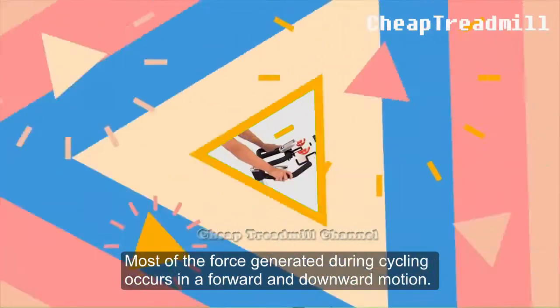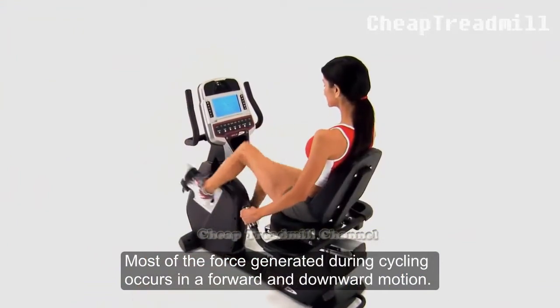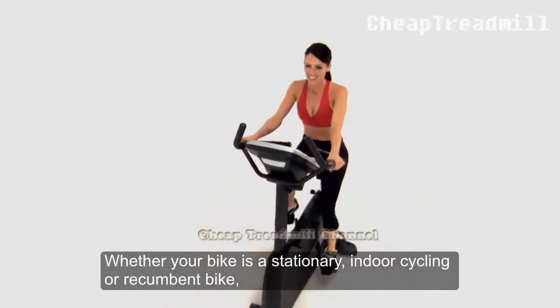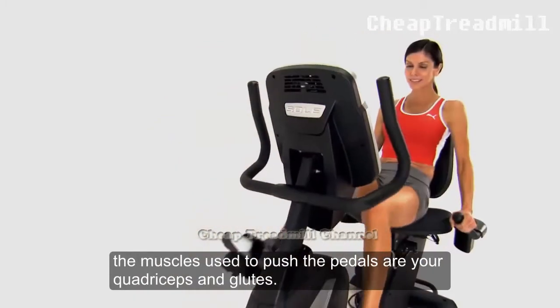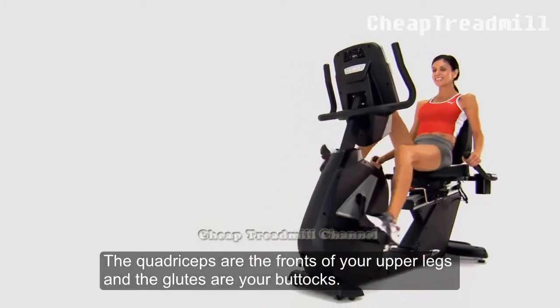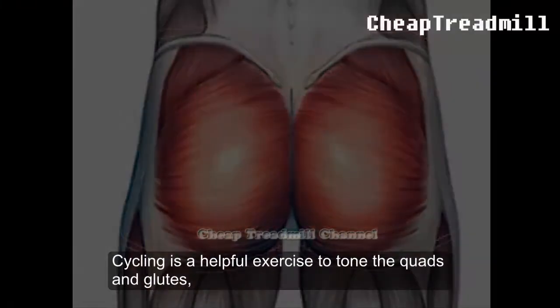Power down. Most of the force generated during cycling occurs in a forward and downward motion. Whether your bike is a stationary, indoor cycling, or recumbent bike, the muscles used to push the pedals are your quadriceps and glutes. The quadriceps are the fronts of your upper legs and the glutes are your buttocks.